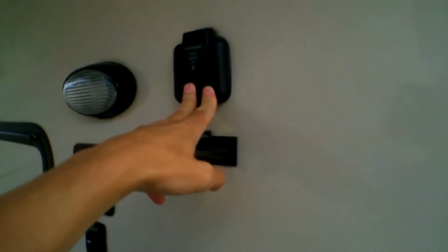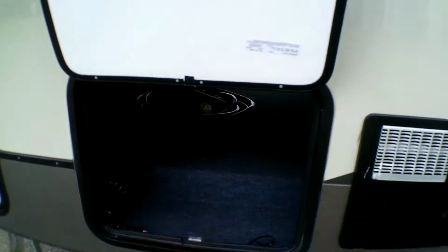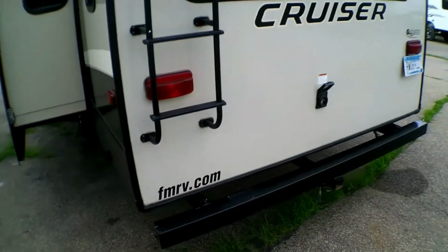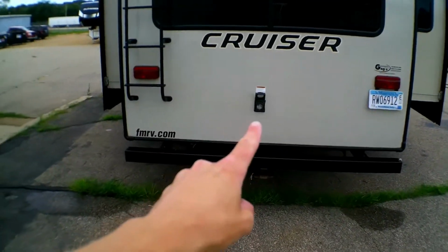So you have your solar charge panel right here, your leveler, and landing legs control. And your other side you pass through, water heater, outside shower, and your furnace. This is the back to your fridge. Ladder going up, your plug-in.